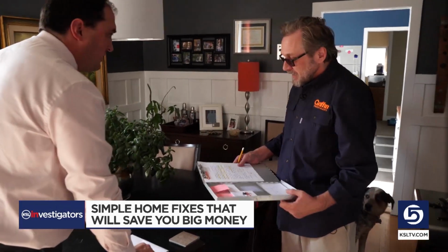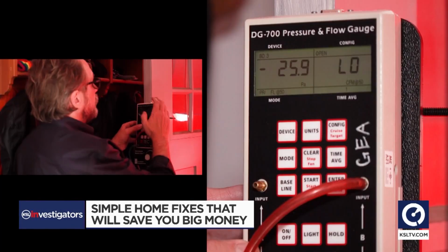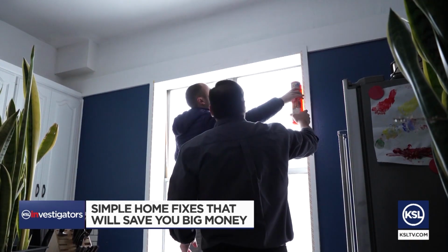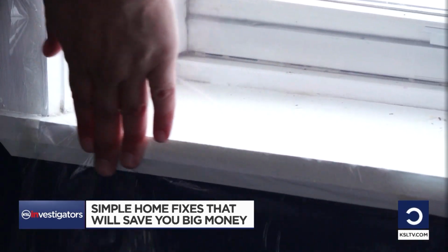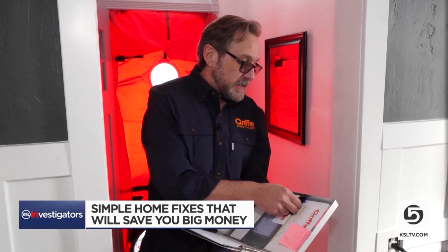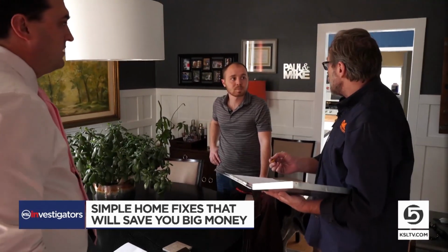Wow, I am pleasantly surprised with the results. Using a pressure reading from last week and one from today, Thomas is able to calculate that the amount of air leaking was cut way down. This 16-year-old pro says he is stunned. That's like a third down almost, or a quarter of the way down.